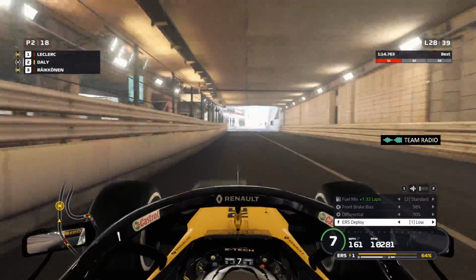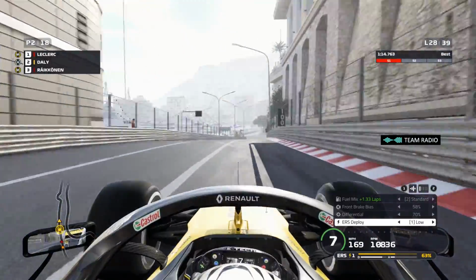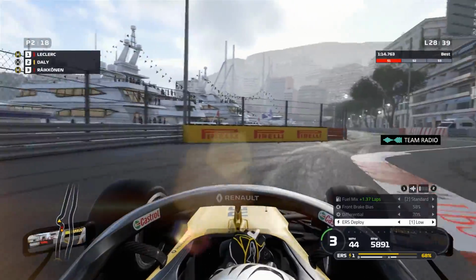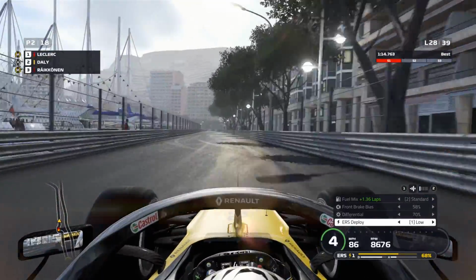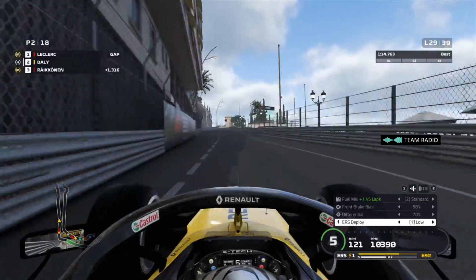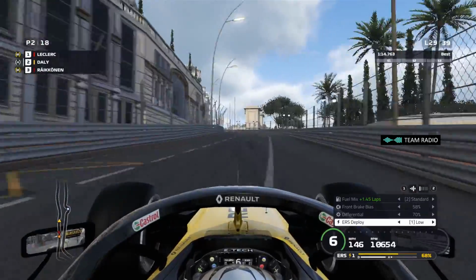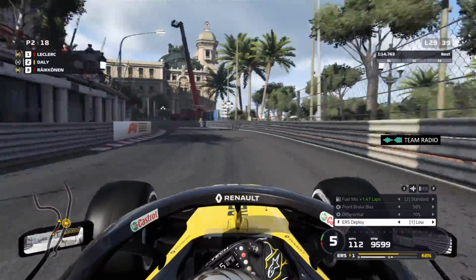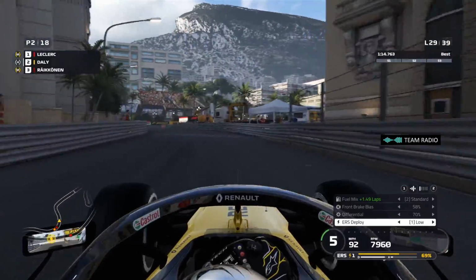Team radio. A mechanical issue means you've lost one of the gears. Say again, you have lost access to one of the gears. Okay, let's go through the gears, see which one it is. Not sure. Okay, bad news on the gearbox. The team are trying everything they can think of, but they're not optimistic. Just keep at it, do your best. That's all we can ask.